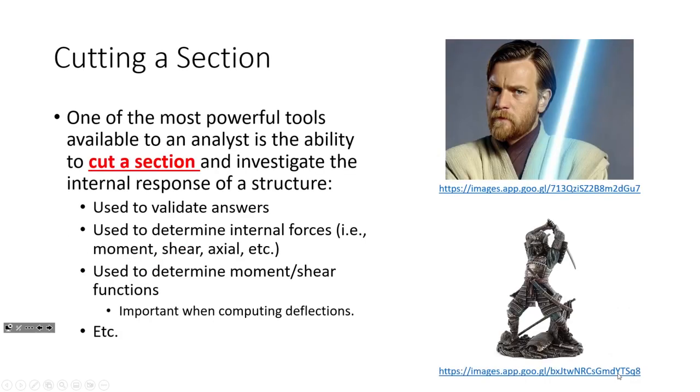But what I want to talk about is how do we use that, okay? So what we do is we break out the secret weapon of a structural engineer, which is a samurai sword or a lightsaber, if you happen to be a sci-fi fan. We've got some engineers in the room, which leads me to believe there's at least a couple people that would prefer the Jedi way of doing things. But what does that mean?